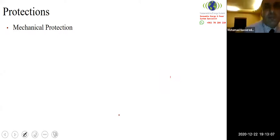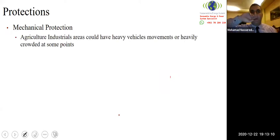Now I want to go into mechanical protections. Guys, we have heavy machinery. It's being used in agriculture, same in industry, same everywhere. And some locations could be crowded with machinery. So I don't want to locate my system at this point. Irrespective of whether it's vertical or tilted, I have a high risk of damage. So what I do is locate it somewhere else. Under this condition, maybe with the bifacial, the risk is higher, unless you raise it up above the system.